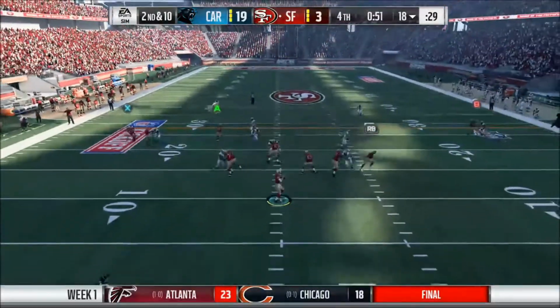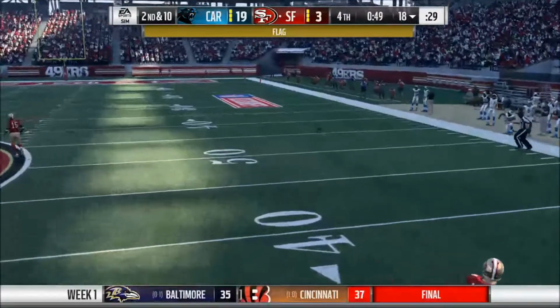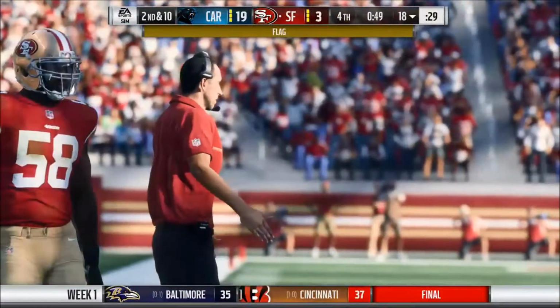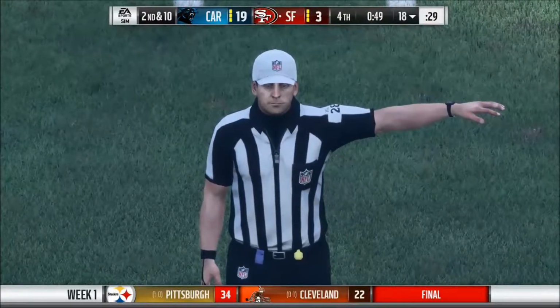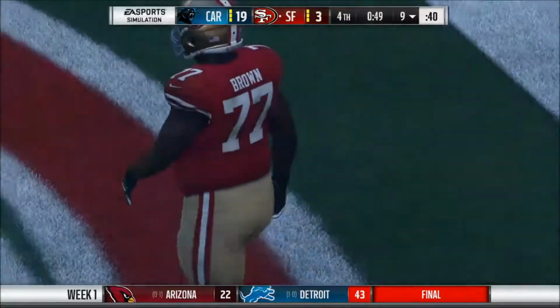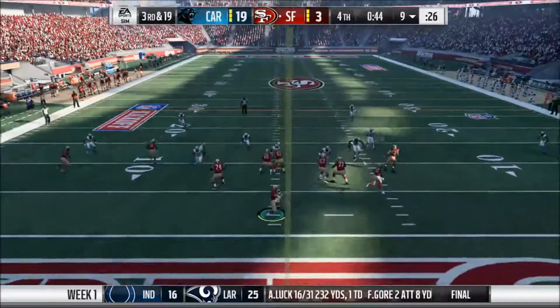The 49ers pretty much out of this game. They cannot win it. Throwing it deep, and what is that? Just a bad throw right there from Brian Hoyer. Flag down on the field. It is holding once again, and this time it's going to be on Trent Brown. So this offensive line, penalties, pressure, everything. They have just been horrible all day long.